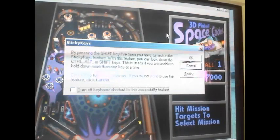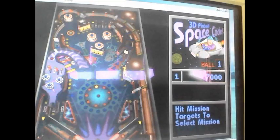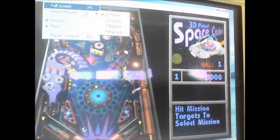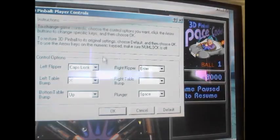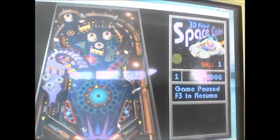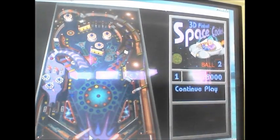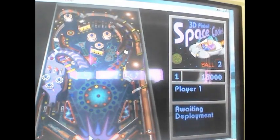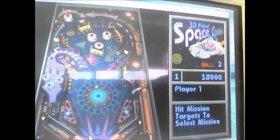By pressing the shift key, you have turned on the sticky keys. Hold on, let me see. But it does work. Full screen, player controls. Left flipper, caps lock, right flipper, enter. Okay. Come on. Oh, game pause. There we go. Let's do a little game of pinball. Press space bar. Launch it. Then we got it.